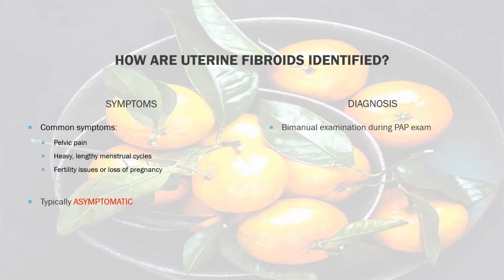And the diagnosis? They're diagnosed through a bimanual examination during a Pap exam. That is when your physician puts their fingers into the woman's vagina and palpates the lower top part of the pelvis to identify any lumps or masses in that area. If pain is elicited, that's usually significant for something like a tumor or any kind of abnormal finding.